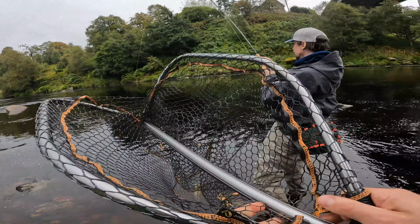Let's keep trying. Ah, damn it. Oh, yes, yes, yes. Yay! This is the fly! This is why we come fishing! Yeah, mate! That's three pulls on this fly now. I just changed the fly.